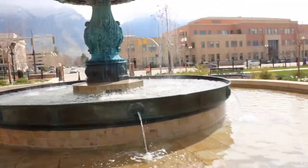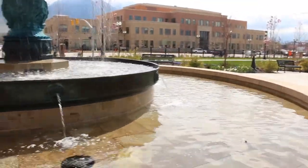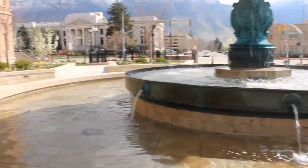I love fountains. They always seem so peaceful and calm.